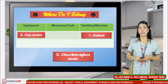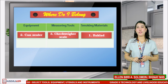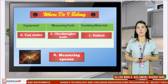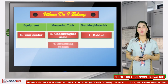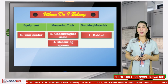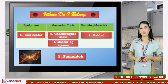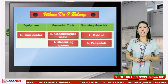Okay, check weigher scale is classified in, very good, measuring tool. Let's have the 4th one. Measuring spoons. Your timer starts now. Time is over. If you classified measuring spoons as measuring tool, then you are correct. Next is panandok. Your timer starts now. Okay, so panandok is classified under, correct, smoking material.